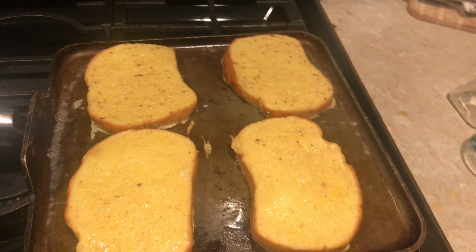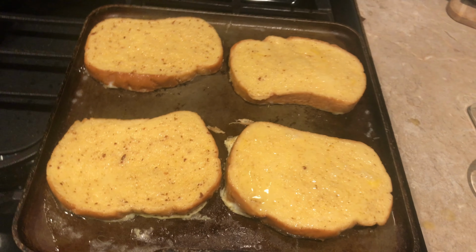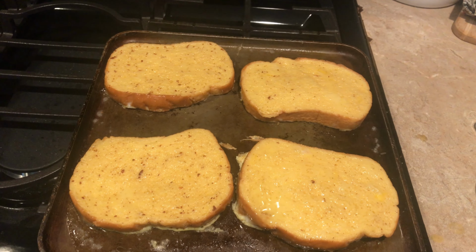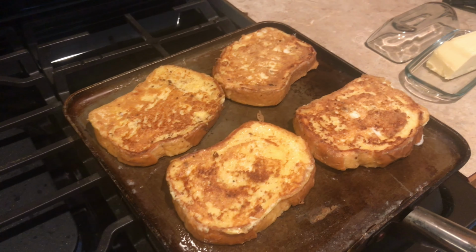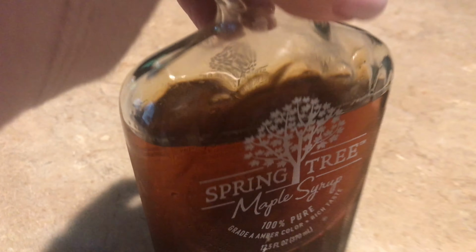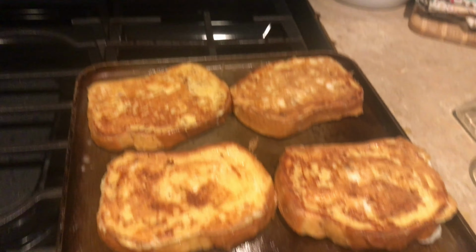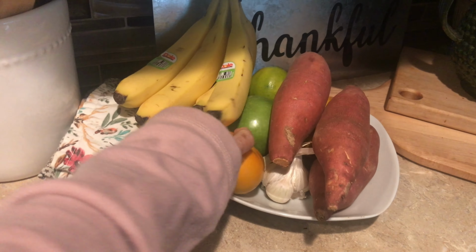I turn this a little bit. Sometimes this side over here cooks more. So I gotta. I'll show it to you after I flip them. Yummy. Perfect. We have our vegan butter and we have our maple syrup. Isn't that good? 100% pure. Gotta have pure maple syrup. I used to buy that sugary stuff, but it was so full of high fructose corn syrup that it just killed me. Got my persimmon for a snack later, you guys.